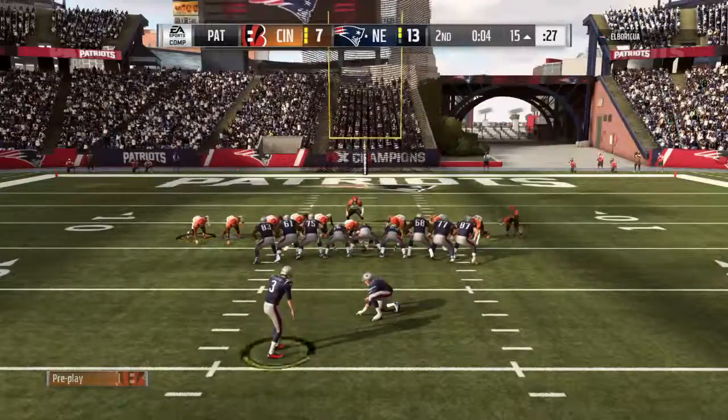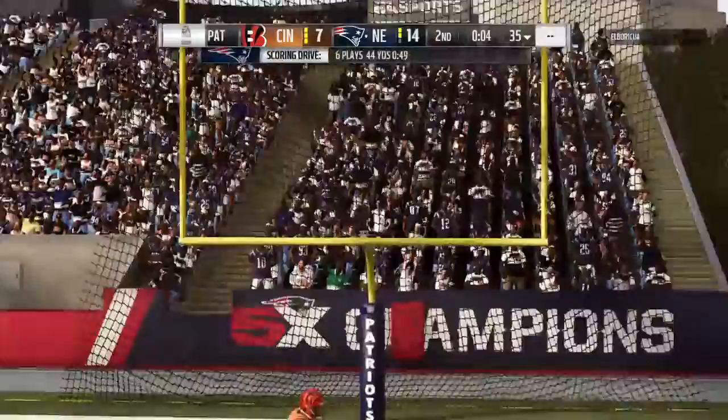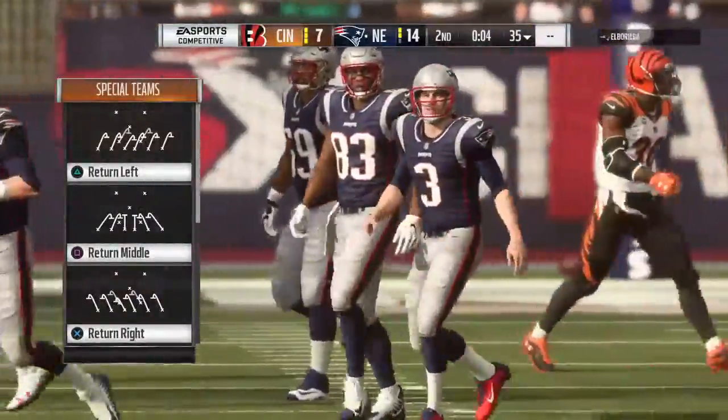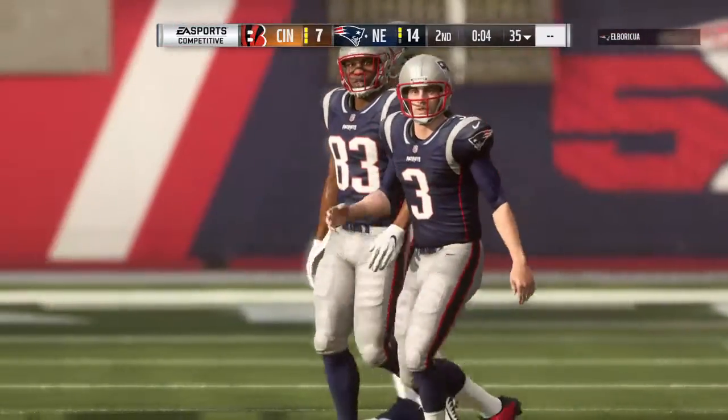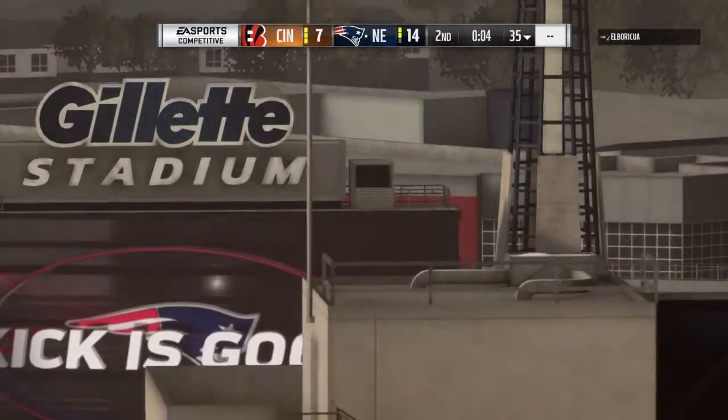Now they just don't want anything crazy to happen on the ensuing kickoff. Yeah, they want to just add the extra point, get the kickoff taken care of, and get to the locker room with the lead that they fought so hard to get. Extra point good by Gostkowski. And that makes the score 14-7.